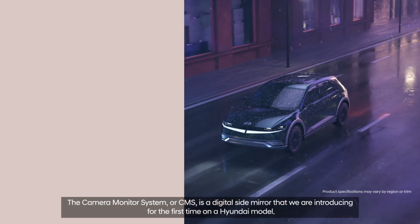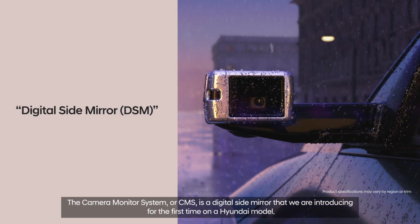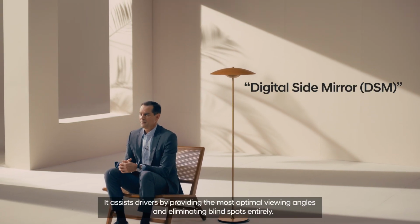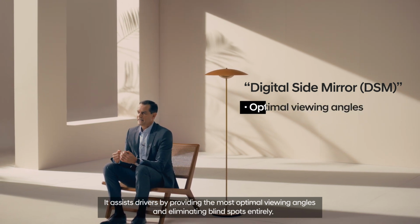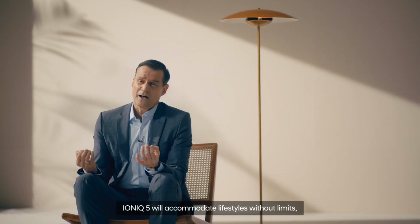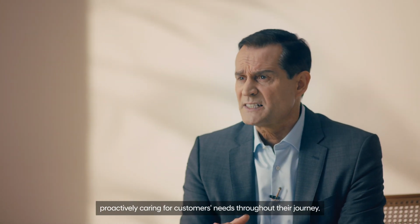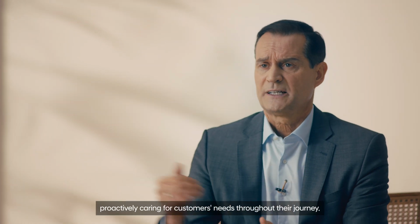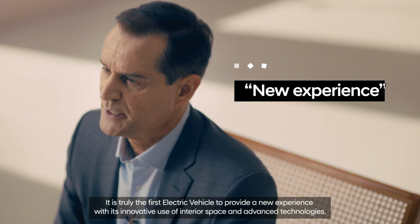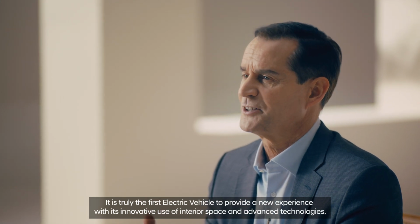The camera monitor system, or CMS, is a digital side mirror that we are introducing for the first time on a Hyundai model. It assists drivers by providing the most optimal viewing angles and eliminating blind spots entirely. IONIQ 5 will accommodate lifestyles without limits, proactively caring for customers' needs throughout their journey. It is truly the first electric vehicle to provide a new experience with its innovative use of interior space and advanced technologies.